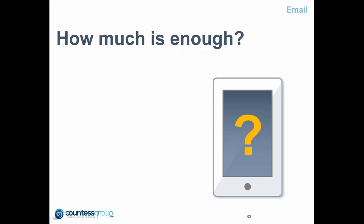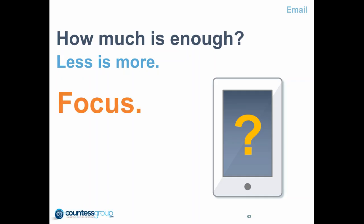So we've talked a lot about the 60 ways to grow your list. One of the things that people ask me all the time is, how much is enough if I'm sending out an email? There are very few people today who really want to get a long email, particularly when more than half of us are looking at our email on a smartphone or tablet. So we have a very small screen to work with.